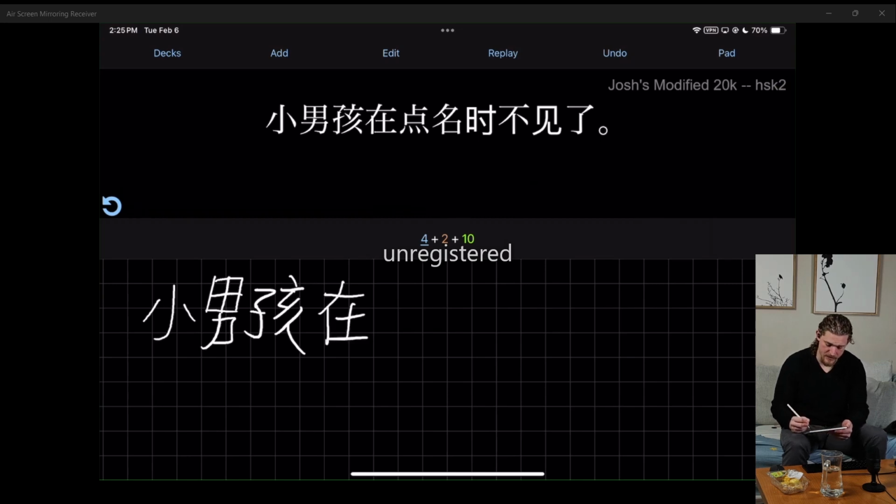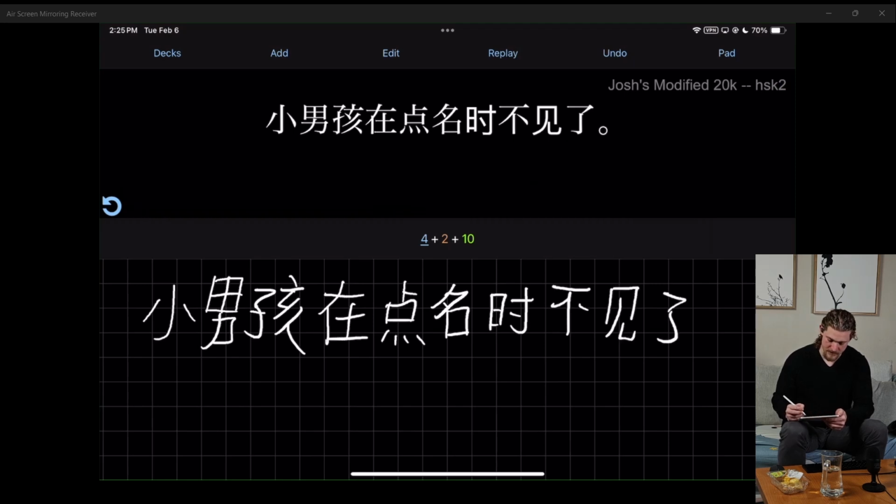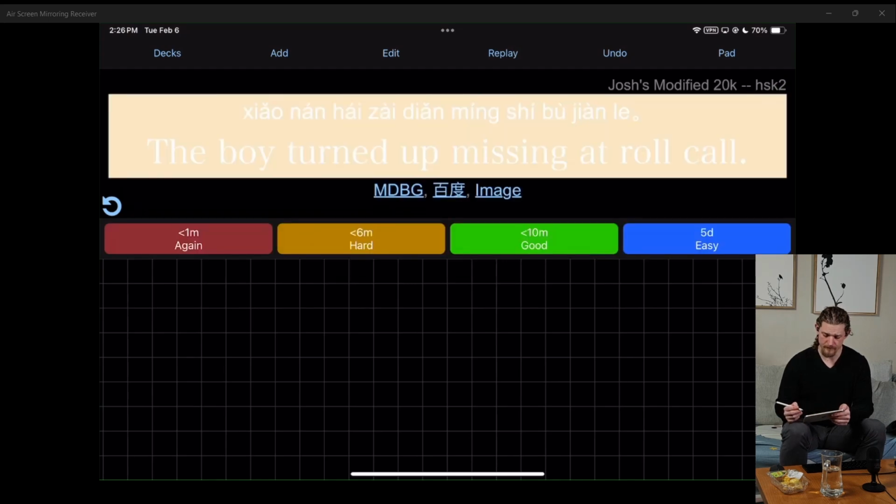That means little boy, a small boy. 名 is like from 名字, for name. 在点名时, 时 is from 时间, so time. 不见了, I haven't seen the boy in a while. 小男孩在点名时不见了. 在点, 点 here is a verb.